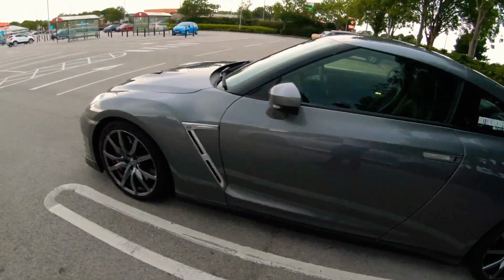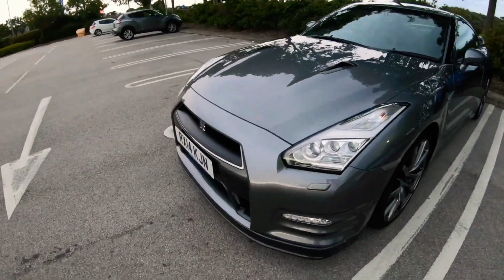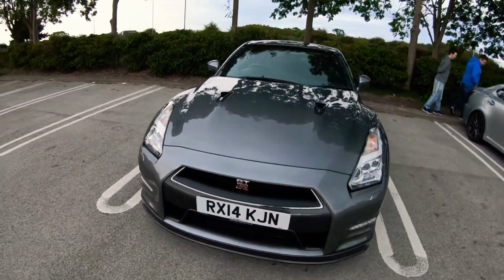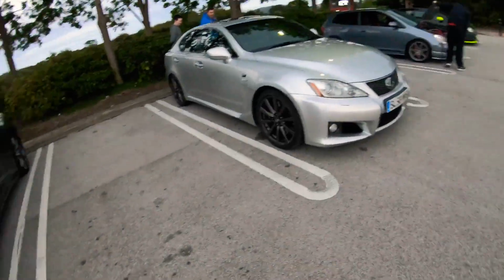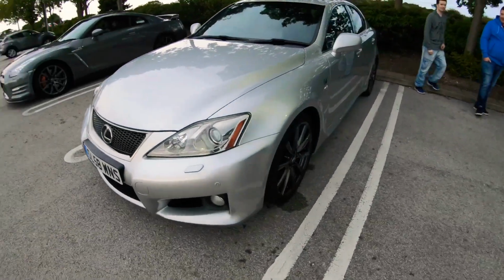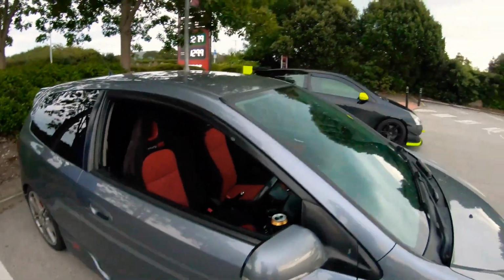So it's going for decat downpipes and a service, and then we're gonna go out for a little run. Let's have a look at Paul's car, and hopefully it scares the shit out of me. But no, it's sick, absolute weapon. So that's Paul's car. This is Edge's car, beast of a Lexus. Is it an ISF? Yeah. This is Mitch's EP3 Type R remapped, and then there's mine.